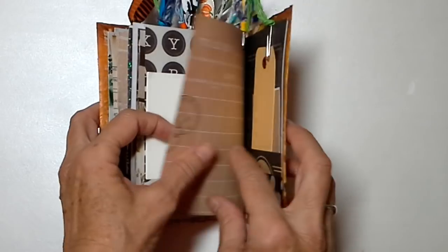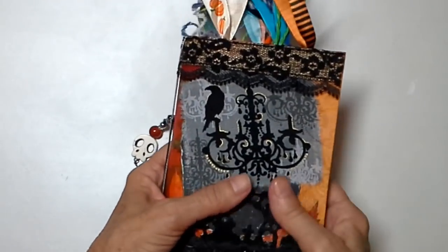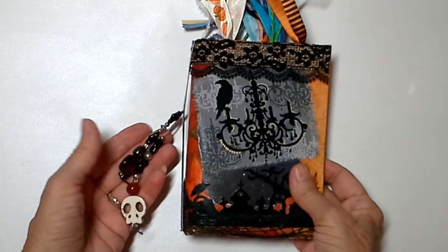But it's the time for creepy things, and that's what makes these so much fun to play with, because I get my creepy vibes out when I do something like this. But they're just tons of fun.